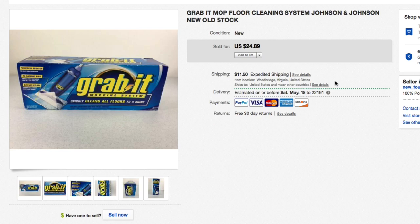Next up, Grab It and get your clean on. Grab It mopping system, cleans all floors. This cleaning stuff, bathroom stuff, kitchen stuff that they don't ever make usually is worth picking up. So, you know, check it out if you see it. Had this listed for $24.89, and that's what it sold for. $24.89, and get this, $18.05 shipping. California knows how to party. Whew, good stuff.